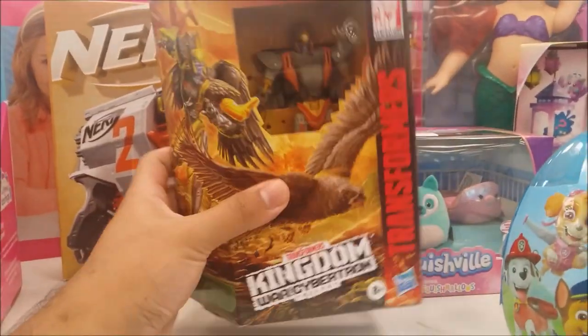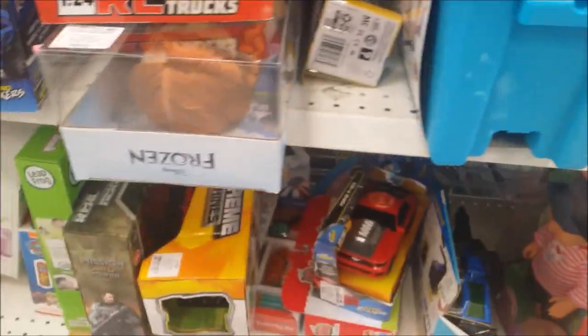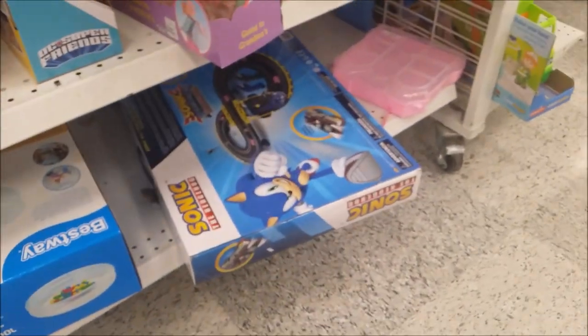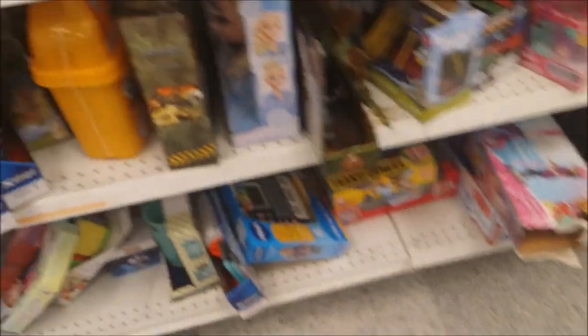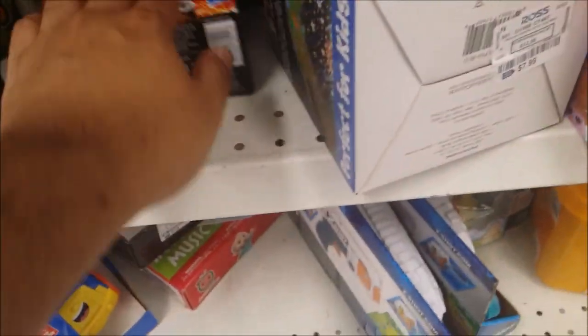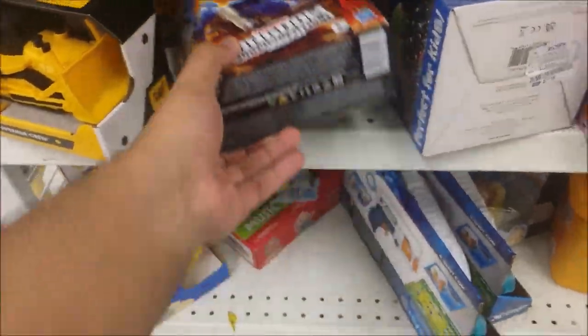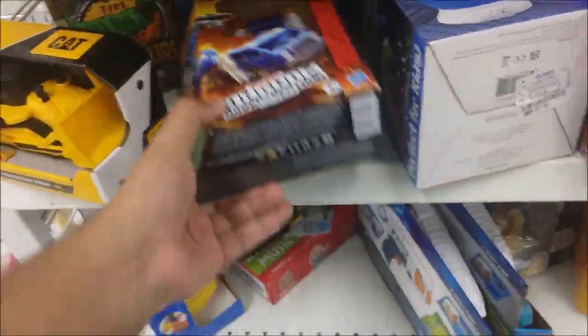First things first, I found Air Razor, which I already got. What else do they have? They have the Monster Go Series 2, which I need to get. Looking down here, nothing much. Checking the side behind me, I found Pipes. He was at $9, so hopefully one day I could get him soon. But also, I did find something else.